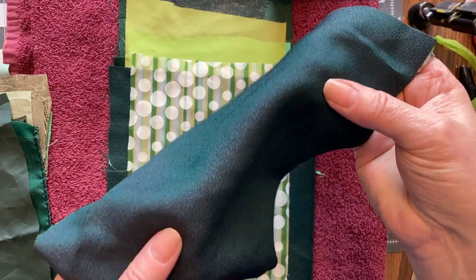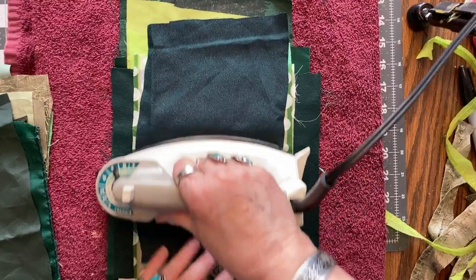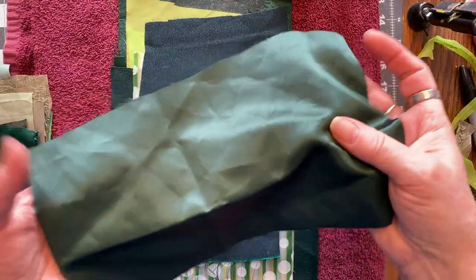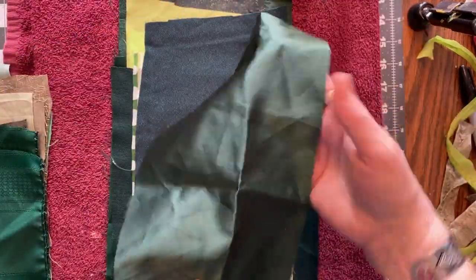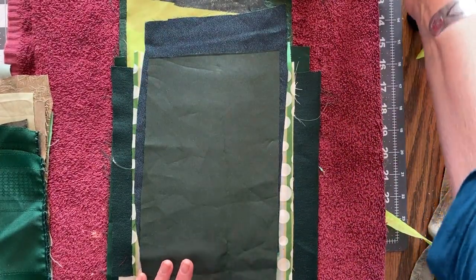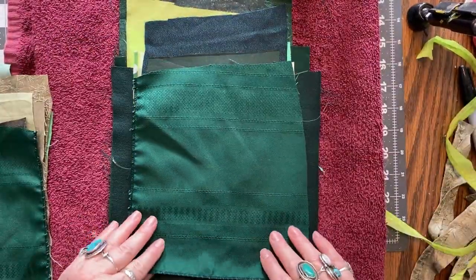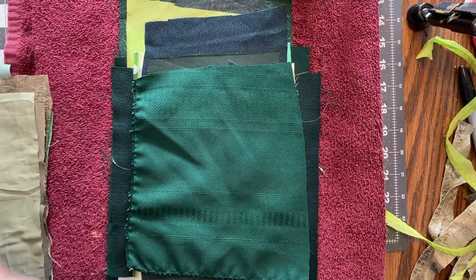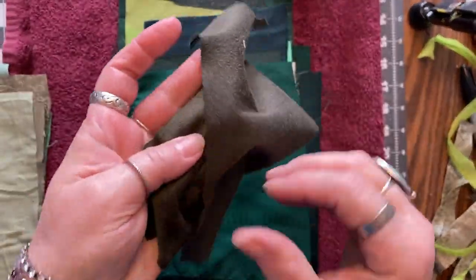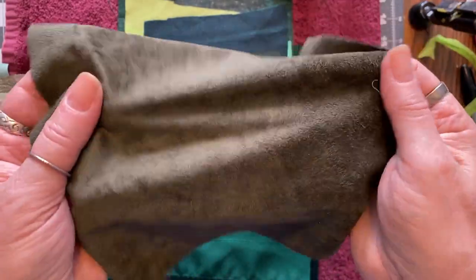Another crepey feeling satin. You could use either side of that. This is more of an olive, dark olive green. Get two pieces of this tablecloth because I had so much of it. This was a curtain, and it's like a faux suede.